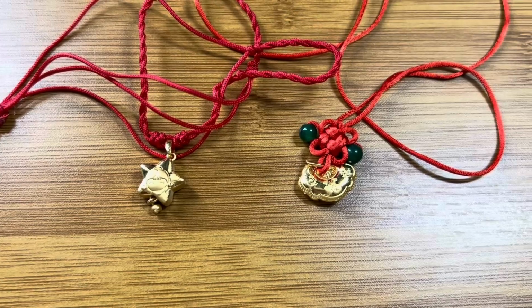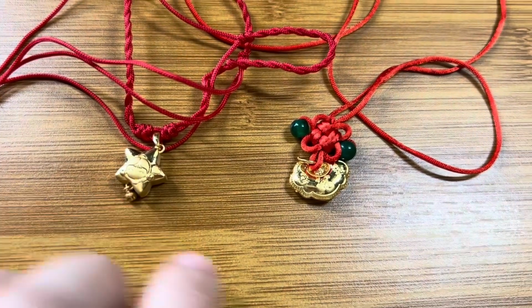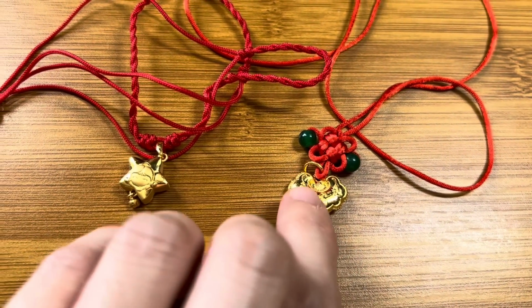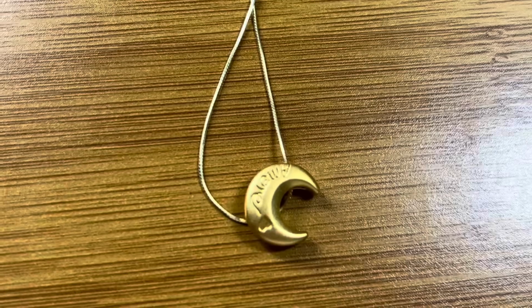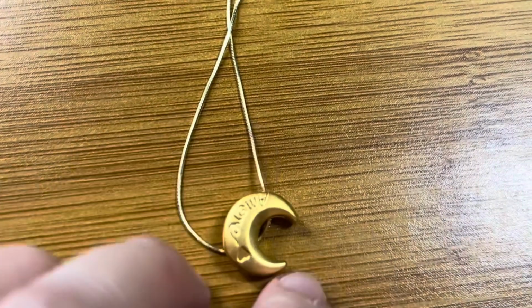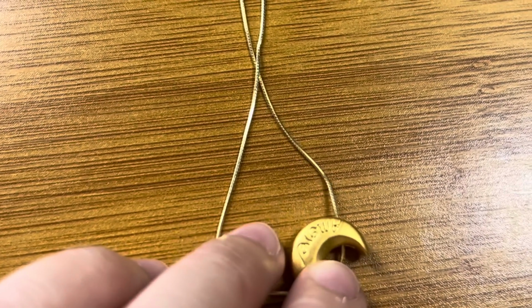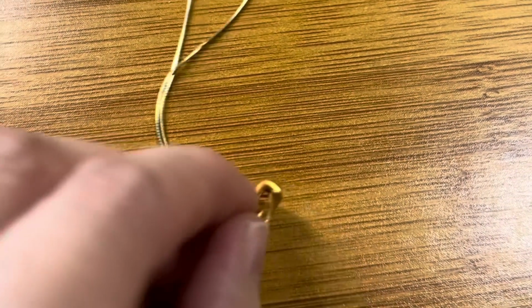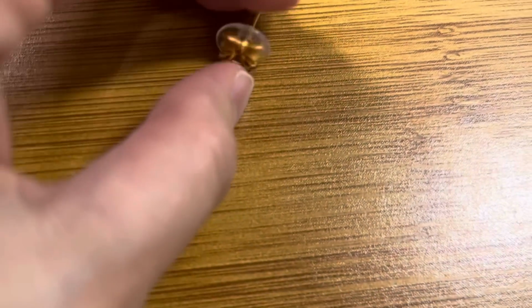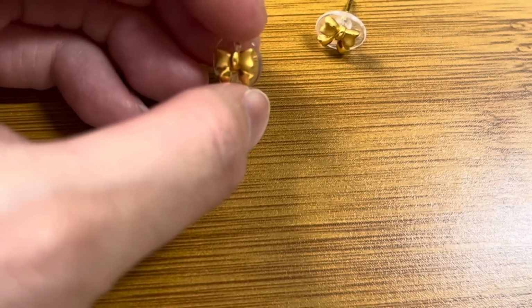And here are two of the necklaces for the little kids. One has a baby sign on it. The other is more like the traditional longevity lock with a Chinese knot. And this is another necklace from the Love Decoding series. It has the amor and the little heart shape on this moon pendant. And here is a pair of bow tie earrings, which are a little bit small but super cute.